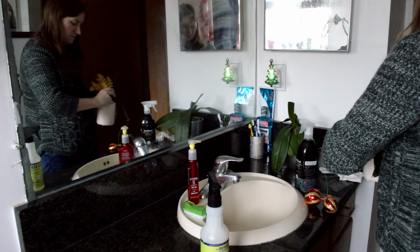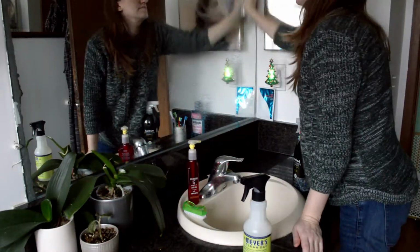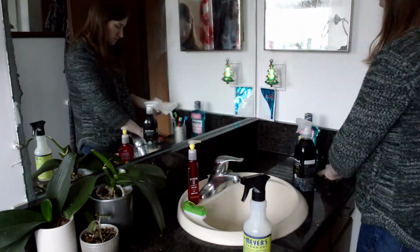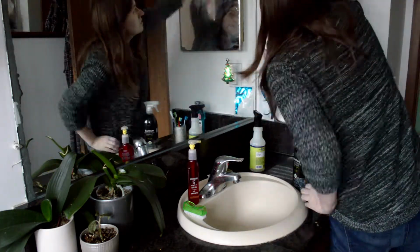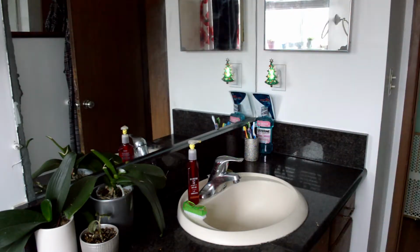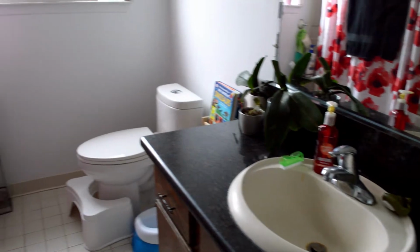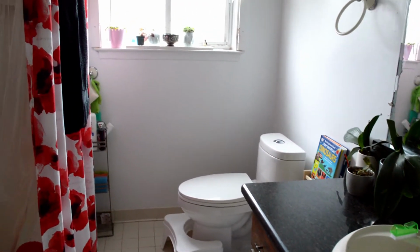Lessons learned. I try to shortcut it sometimes by not bringing as many bottles in with me, and you know, sometimes it works, sometimes you get burned. Oh well. Could still use a good scrub of the tub and a steam mop, but good enough for today.